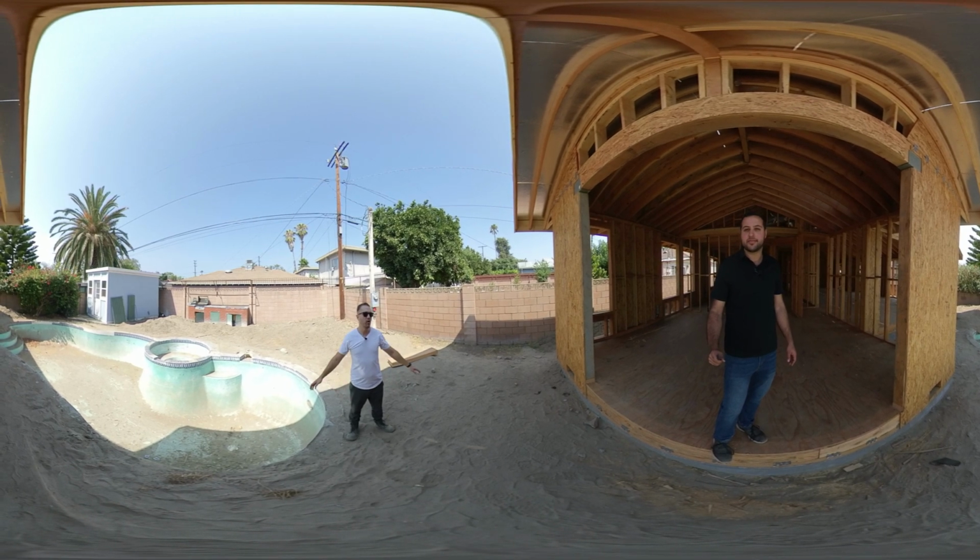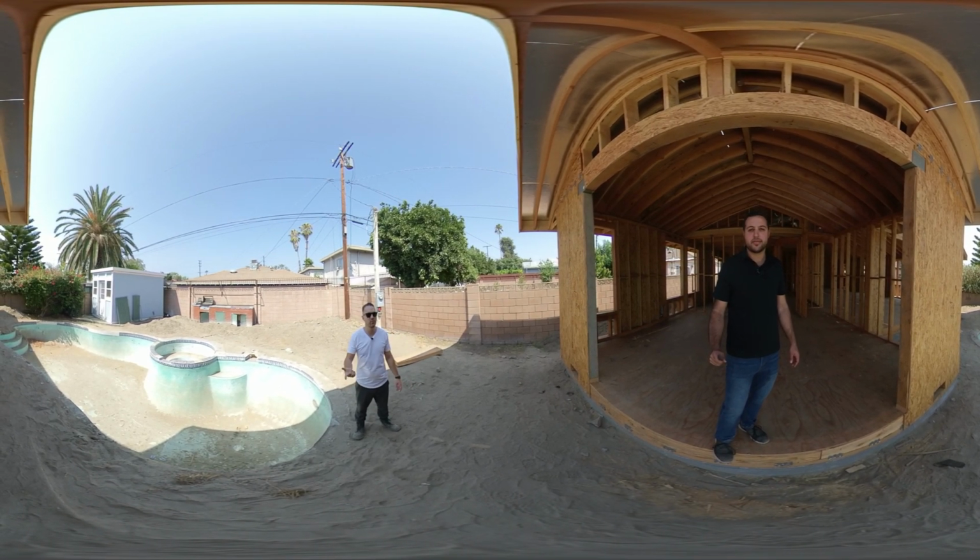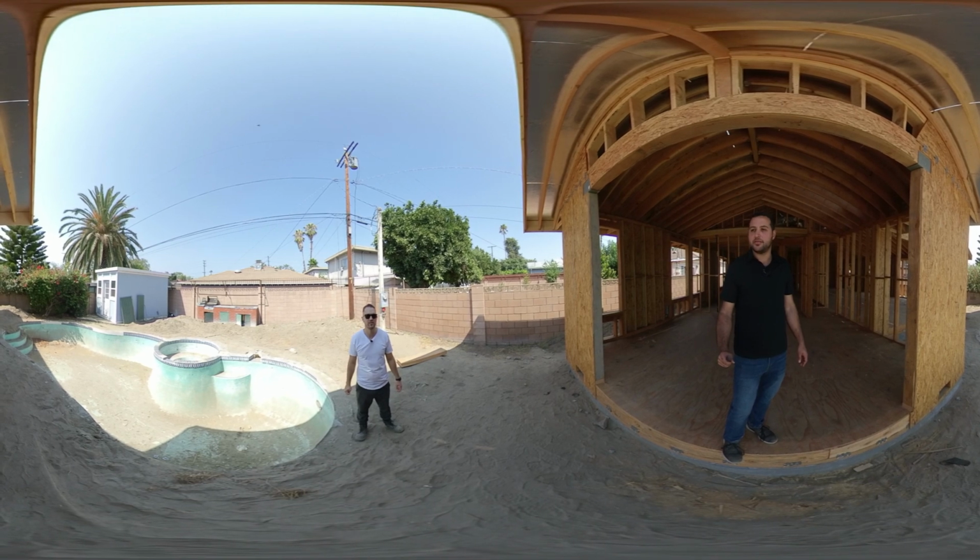We'll do one more with all the rough mechanical, and then we'll probably do one when we're completely done with the house. That's a good idea. That would be a nice walkthrough.